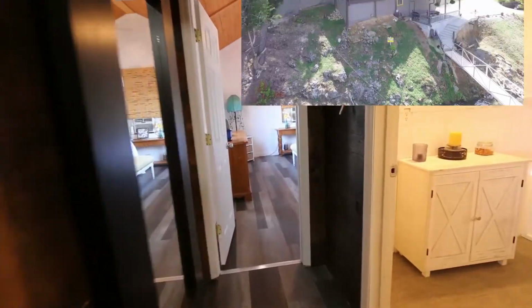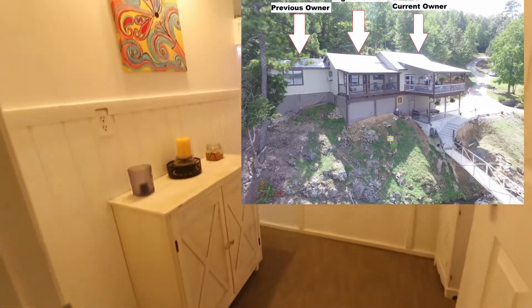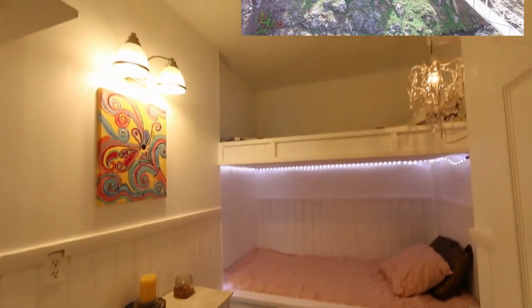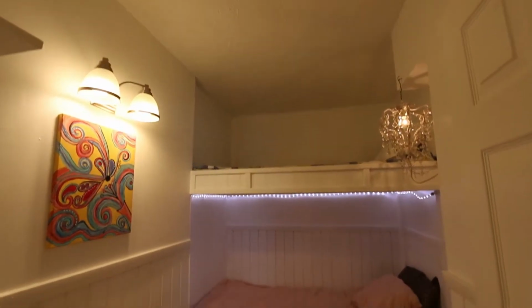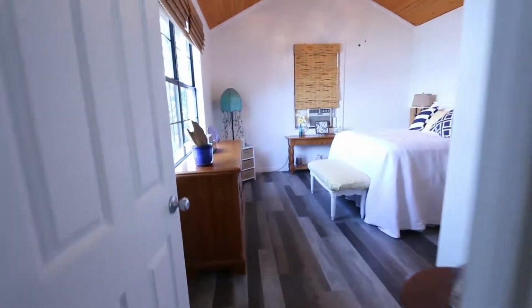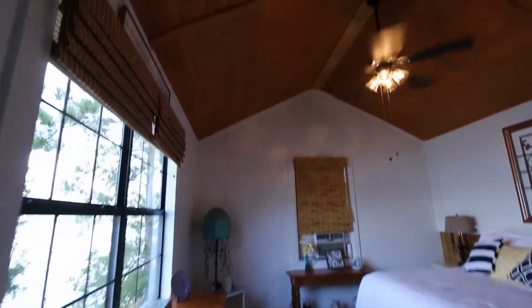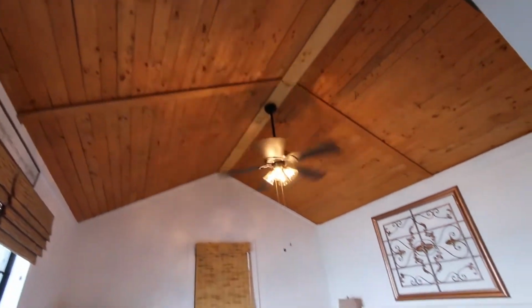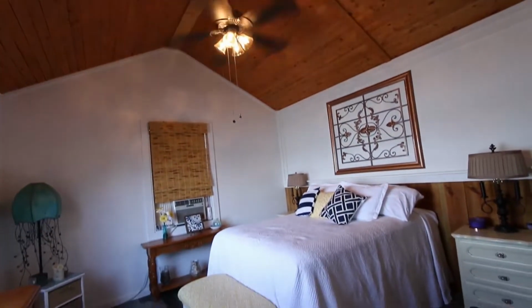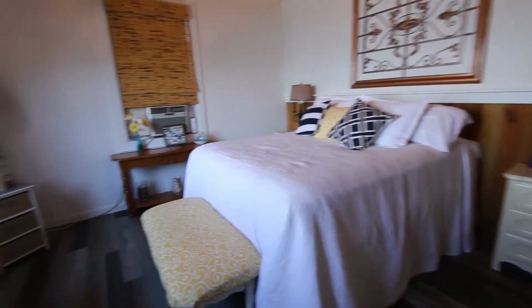Then you can see this is the bunk bed room. This is where the previous owner added this area. This is the only carpet in the whole home. The rest of it is either original wood or this vinyl wood, and there was wood behind the bed all the way up to the ceiling, and you're going to see that in the pictures near the end of the video.